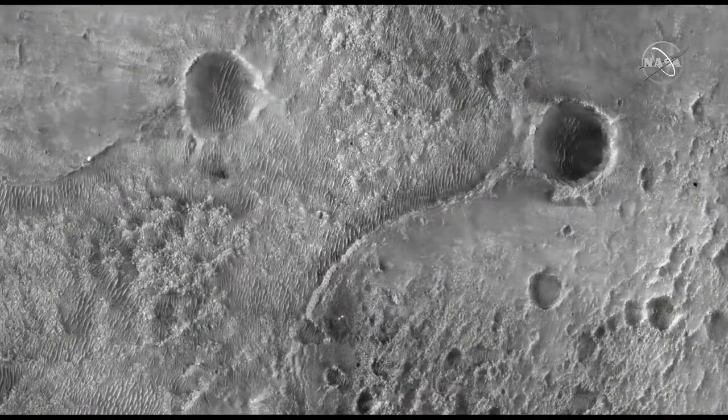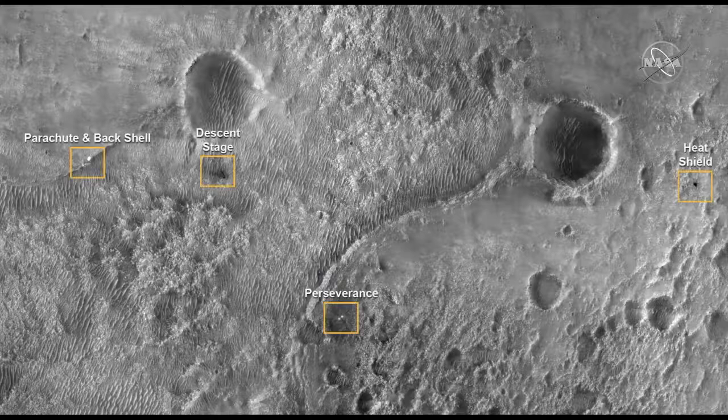Going back to our partnership with the larger Mars spacecraft and science teams and community, we're really excited that the MRO spacecraft, Mars Reconnaissance Orbiter, and the HiRISE team were able to find our hardware on the surface of Mars. If you see in this image, you can see the descent stage, the parachute, and the heat shield all here.